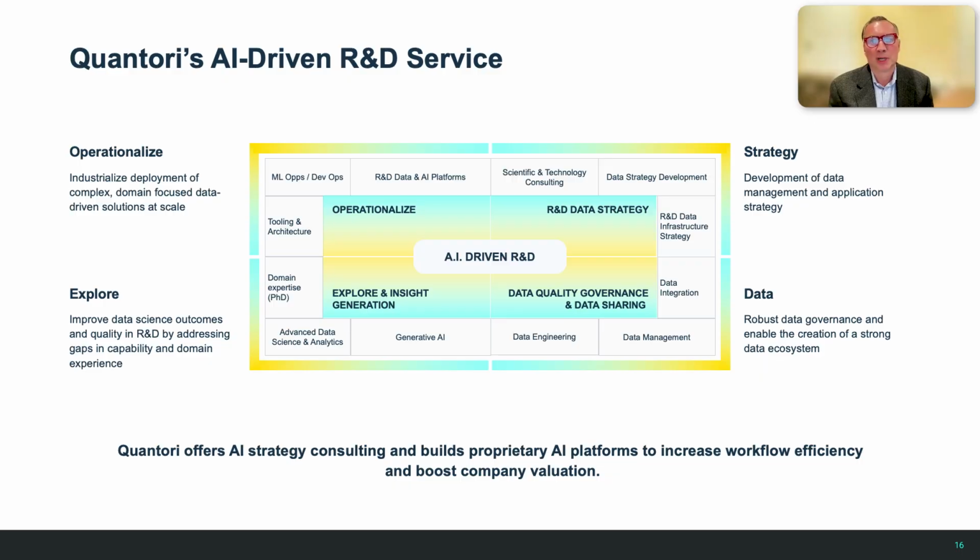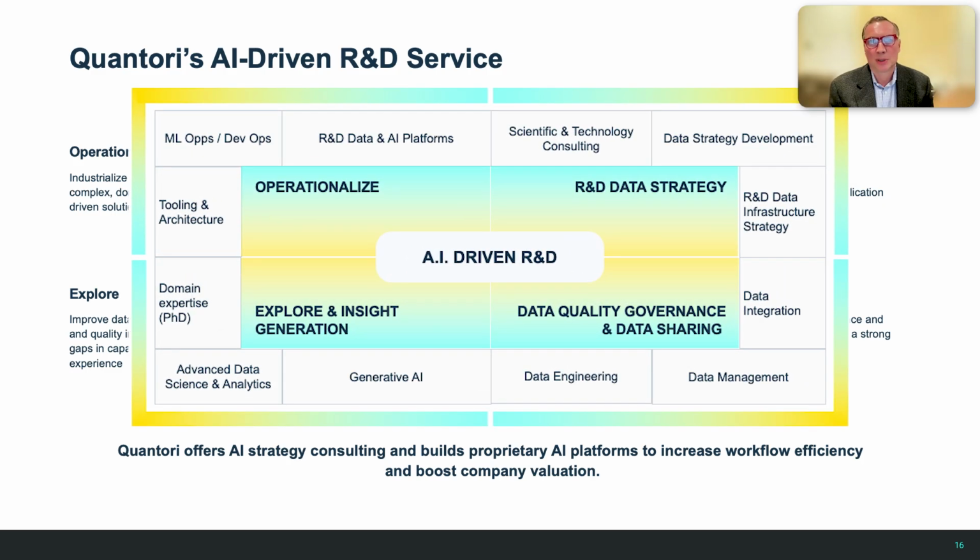We also provide consulting services, and many of our earlier stage clients hire us to develop AI strategy and to develop AI assets. We customize, for example, our AI platforms and accelerators to our clients, and brand them for our clients. Those assets help our clients to increase the efficiency of their workflows and also boost company valuations, as every investor today is looking for AI centricity.